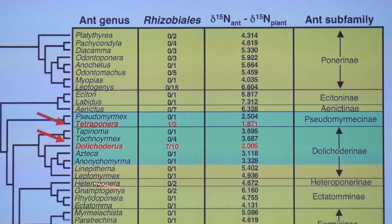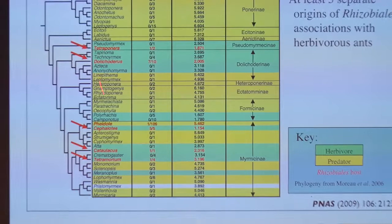So from this, we would say, yes, this trait independently arose five times, always with having the bacteria together with a herbivorous trait, allowing these ants to occupy niches that other ants might not be able to occupy.